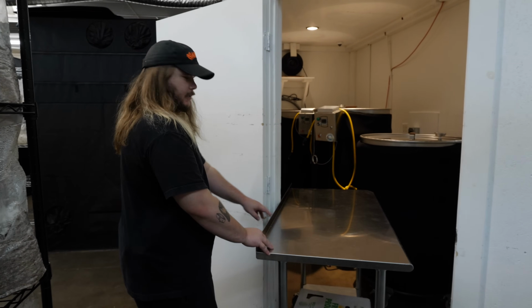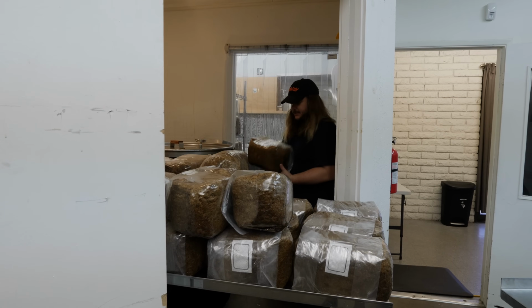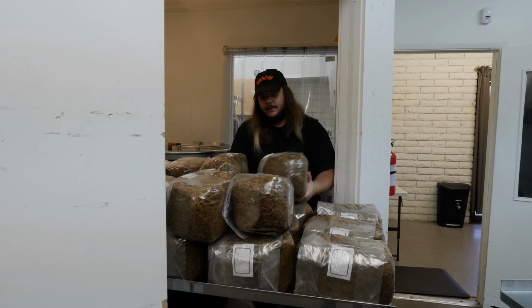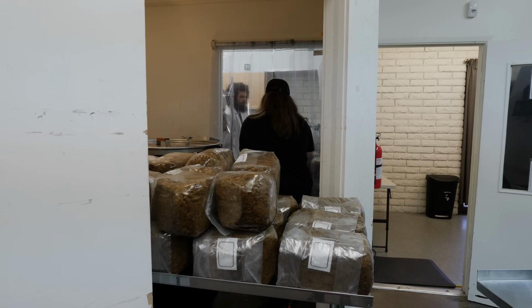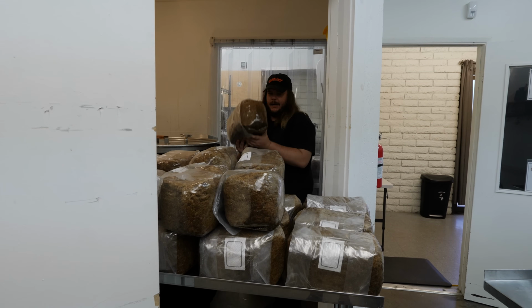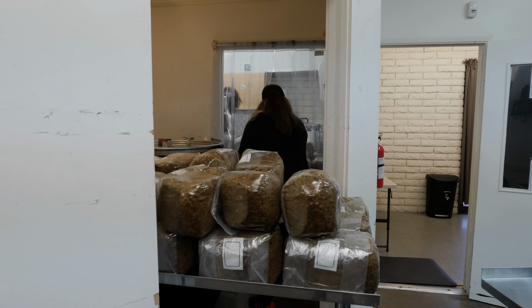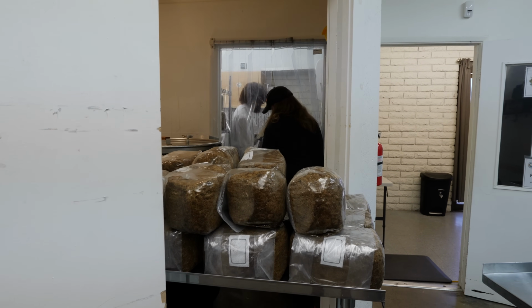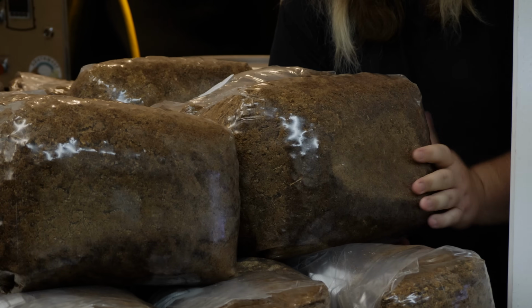See all the battle scars from the failed attempts of getting it perfectly in the door. Right now, we're just taking the sterile, sealed bags from the lab into the other warehouse so we can stack them on the pallet, wrap them up, and prepare them for shipping in a big truck. So we got like 200 more of these to stack on the pallet.